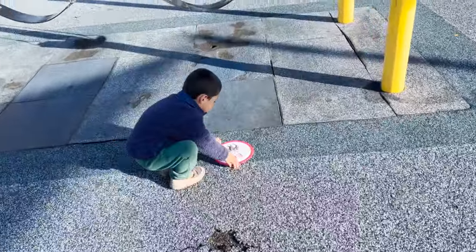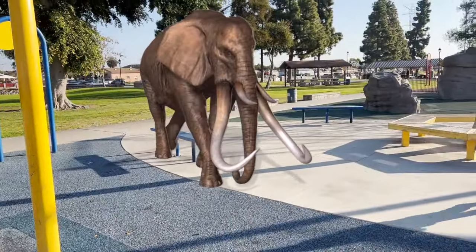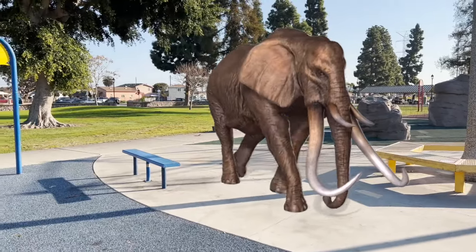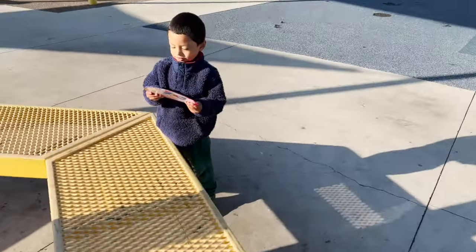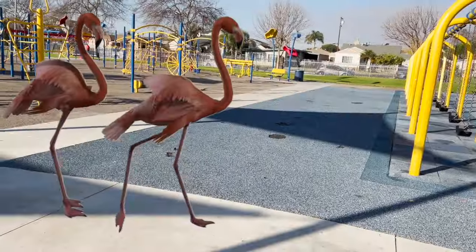The next letter E is for elephant. Do you see it? Whoa, it's so big. What did you find? F is for flamingo. Look at the flamingos.